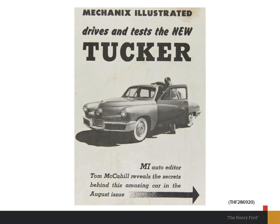Now, it wasn't all bad news for Preston Tucker. In fact, there was some good news here with the issue of Mechanics Illustrated magazine with automotive writer Tom McCahill, who had a chance to test drive a Tucker. And McCahill actually praised the car's smooth ride, its quick acceleration, and its roomy interior in this article in the August 1948 issue. It was a good bit of news for the company because now Tucker's starting to face some serious financial and legal troubles.